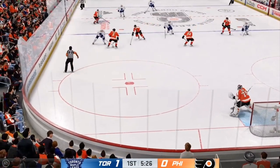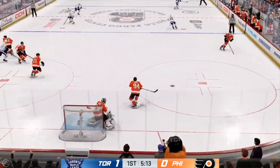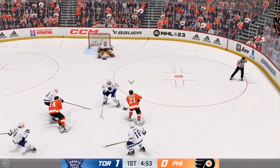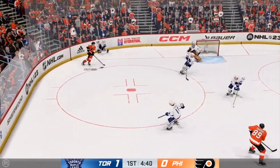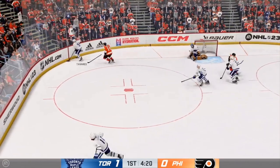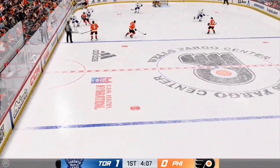Here they come through center and into the offensive end. The Flyers have it against the wall. Gaining momentum along the wing. Shot! And there's the save. Directed over to Tavares. Here's a short pass to Atkinson. And it's broken up by a nice defensive use of the stick. Good fight for the puck along the boards.